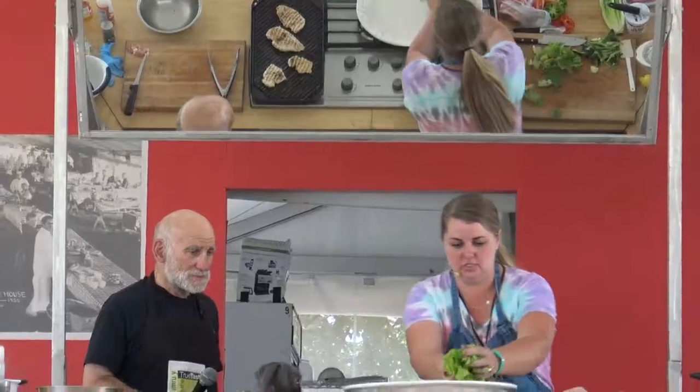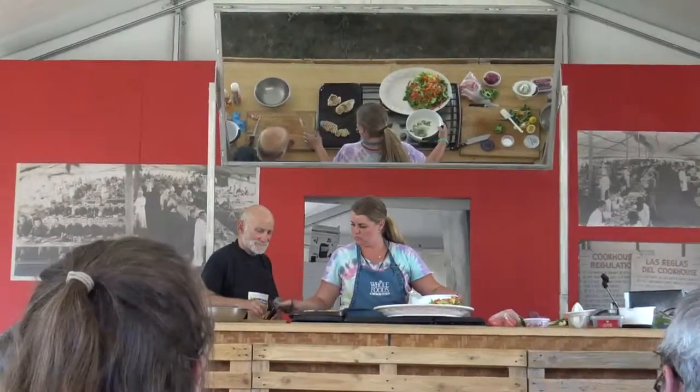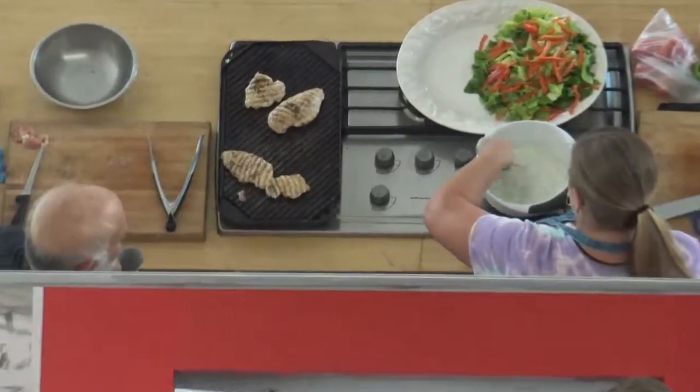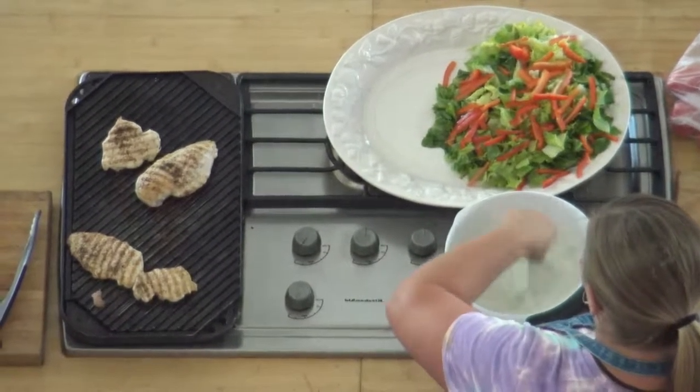You know, we all eat with our eyes a lot more than with our mouths, and to see the different kind of colors that can come from different types of salads, not necessarily just a green salad, but throw it on there.